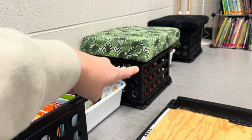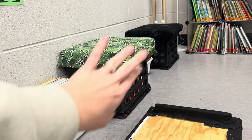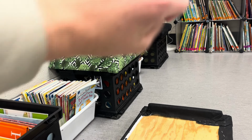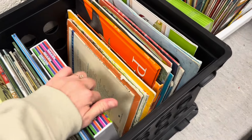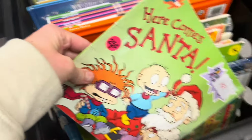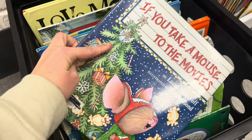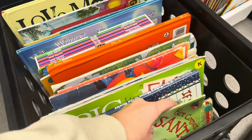These are books that teach a specific lesson, like adjectives and things like that. And then right here is old rooted in reading stuff. All right, so in here, these are all the other holidays. Some of the Christmas ones I had out, I put at the beginning. So there was a Rugrats, If You Take a Mouse to the Movies. I have a bunch of activities in that stack I just showed you that go with this. So there's some free TPT things if you own that book.